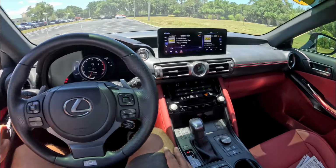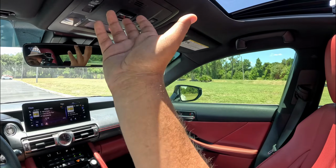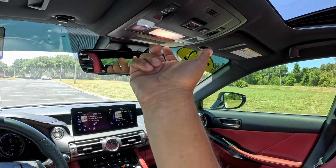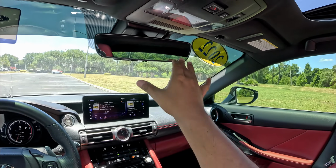We got automatic up and down windows all over the place as well. The sunroof up here, we got the controls for your sunroof, the SOS button, and it's kind of a really quick touch. You see that we got LED lights. I don't see a place to put your sunglasses, and a pretty good sized rear mirror.